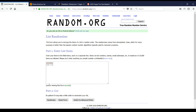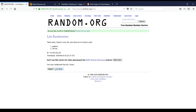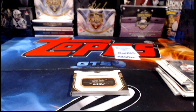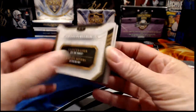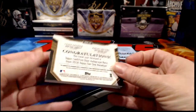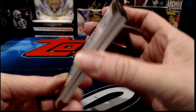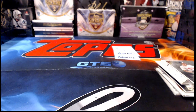I will hit random 3 times. First 2 do not count. Third one tells the story. So ignore this one. Ignore the second one. Here comes our third and final. And there you will see 3 times our date and time stamp. And that card is headed to the Yankees. So that is this nice little dual autograph book right here. Beautiful. Headed off to the Yankees by way of random. So we'll start our recap with that because that was already in my hand.